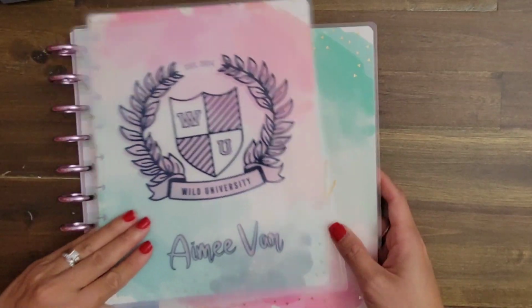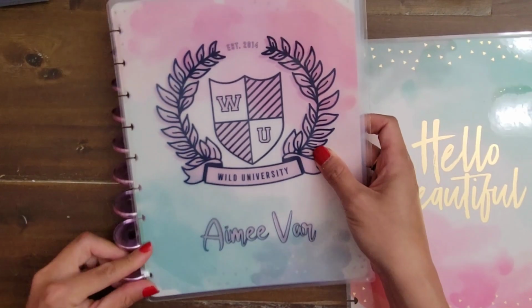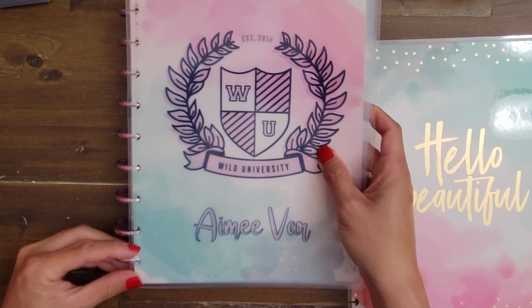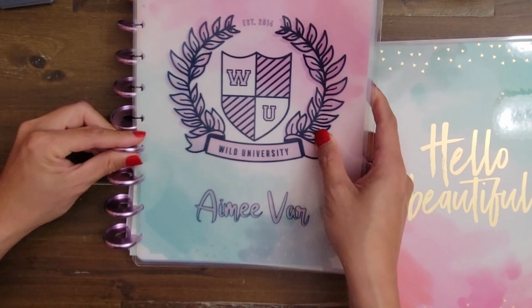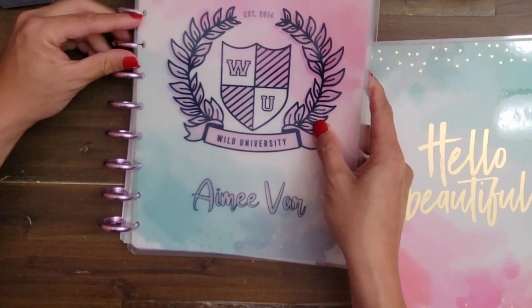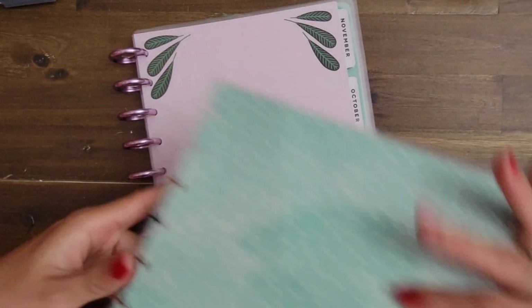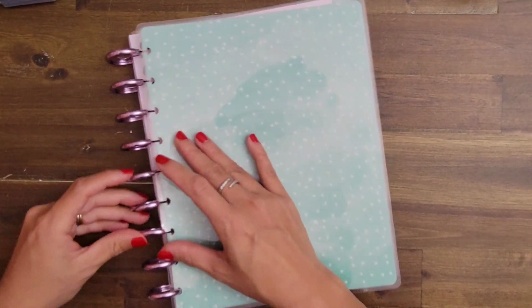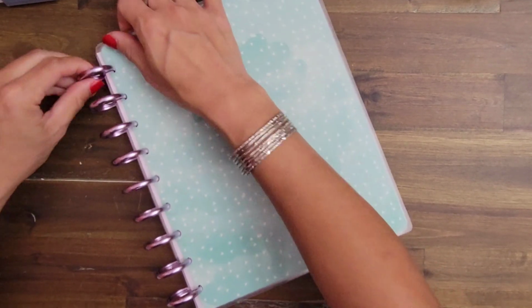Should I leave it like this? I'm just gonna leave it like this. Even though it says Wild University, I just pulled it off, but I'm literally just putting it back on. Even though it says Wild University, it has my name. I just really like it. I love purple. It's my favorite color. I just have always loved the look of this planner. So even though I literally just pulled it off, I'm just putting it right back on. Okay, sorry for that. Ignore the past 30 seconds.